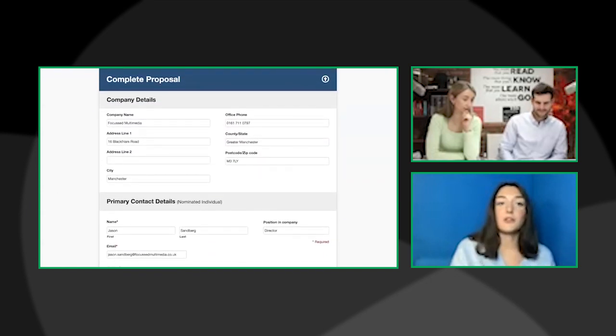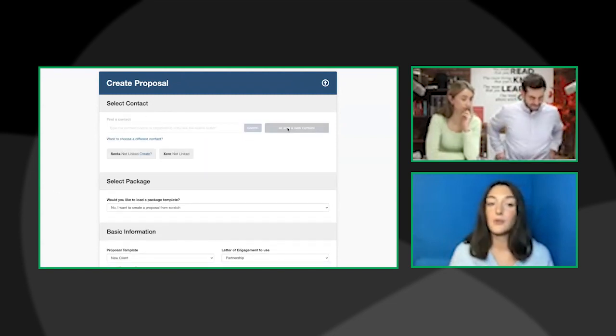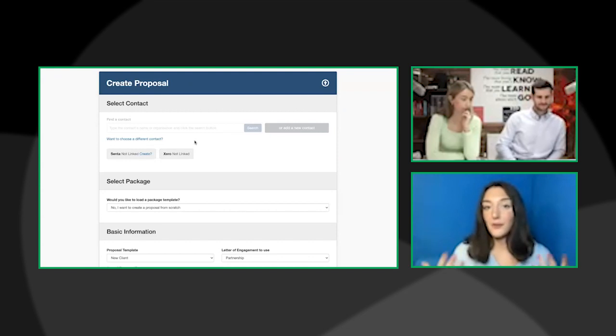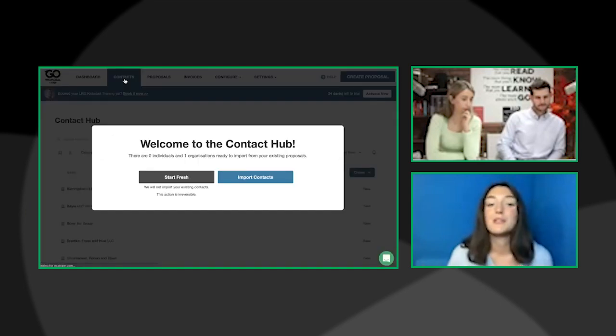You can also add new contacts. So if this wasn't an existing client, you click add new contact, you would add that down at the bottom, and what that would do is create a new prospect in the contact hub, and when that proposal is accepted, it would convert it to a client.